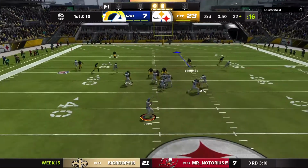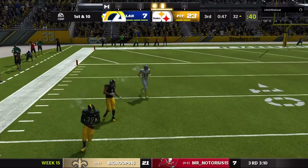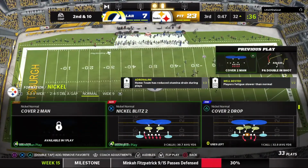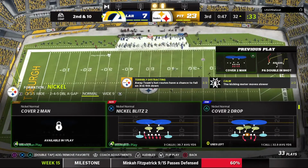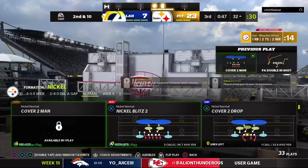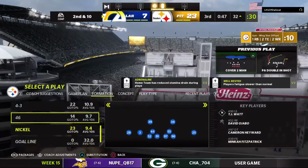Off play action. Jones. And the coverage terrific there as that's knocked down and incomplete. But the passing windows are just not there. That's just another example of how great this defense has been all game long. And that's exactly what a top 10 defense can do. They can really change the game tempo and frustrate you as you try to execute offensively.